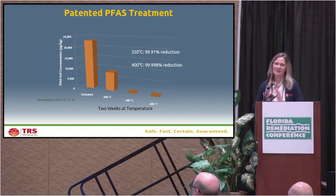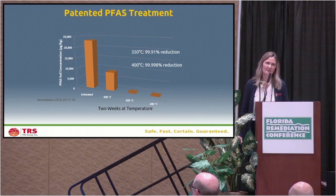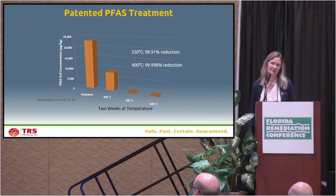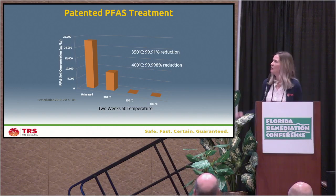Actually, there were several different rounds of testing that were conducted. This is just a plot of some of my favorite data. But at 350 degrees Celsius, it was respectable. You see there we got 99.9%. And then at 400 degrees, it was non-detect across the board. So somewhere in between 350 to 400 degrees became our target.